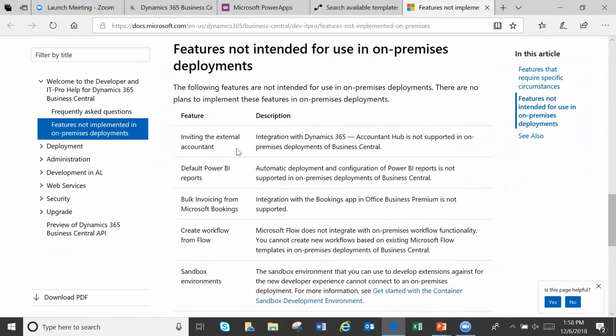For example, there's something in the Business Central SaaS model called integration with the external accountant. And what that is, is an ability to have a license available for your external accountant to work with your data and information as they provide assistance and help with your financials. There's also a Power BI arsenal of reports that come with Business Central that are not available when we go on-prem. So I would encourage you to take a look through this once we publish this webinar to our website.